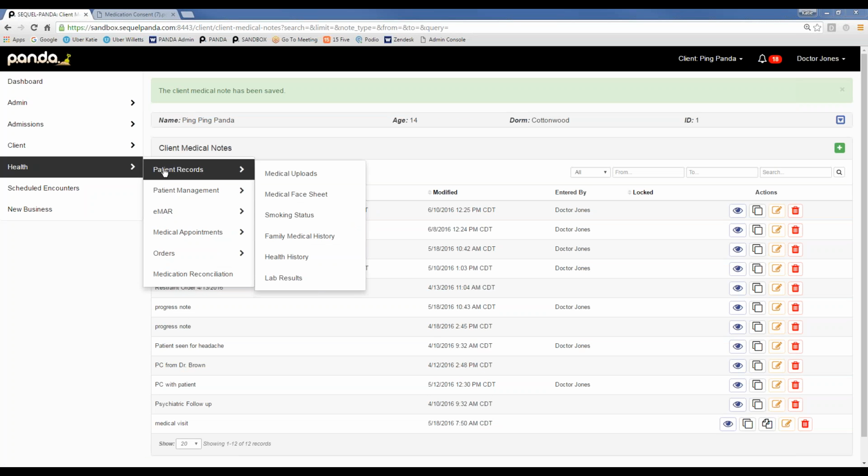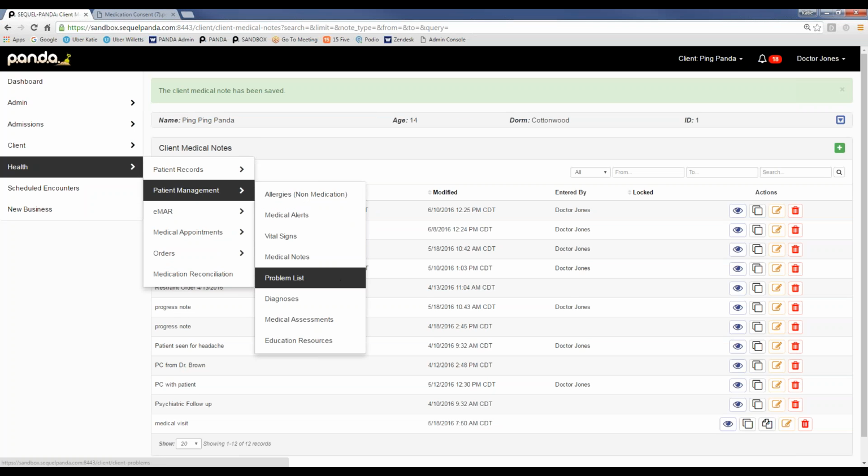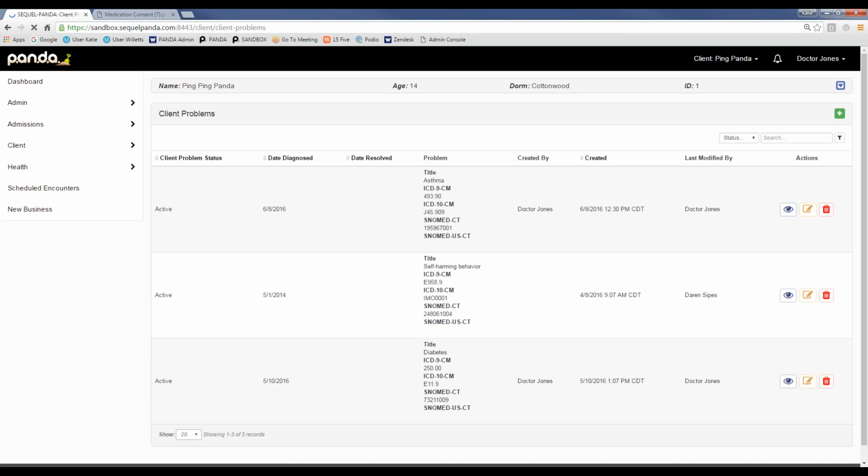All right, the problem list. The problem list and the diagnosis screens in Panda are almost identical. Both of them were required for certification. There's a lot of back and forth between, I think, medical professionals in general about what do we use a problem list for versus what do we use a diagnosis list for.